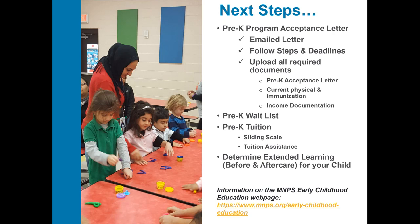It is very important that you complete the process to accept your pre-K seat. The additional documents required are a pre-K acceptance letter, your child's current physical and immunization, and income documentation.